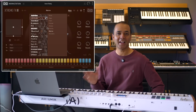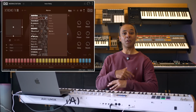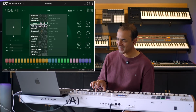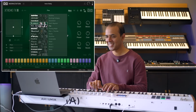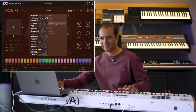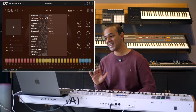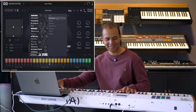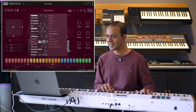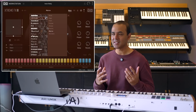XTreme FX II is a massive sound design toolkit with hundreds of cinematic sounds, Foley sounds, textures too. Whether you need whooshes, drones, or just abstract atmospheric stuff, this collection has a lot. I got a big kick out of the animal sounds. The XY pad on the left lets you slide between different effects.